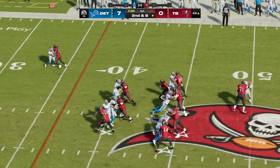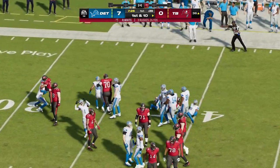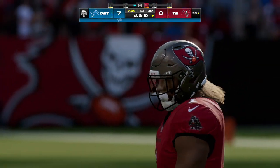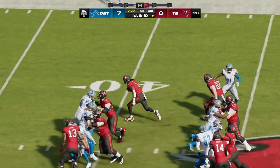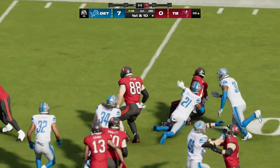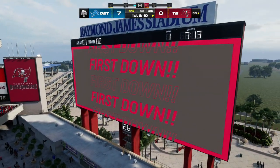Now back to the ground game with White. And here he'll be brought down a little shy of the 35 at the 36. 9 yards to pick up there, and it's a first down. Yeah, once more, strong running, excellent blocking at the point of attack. They've got a nice little drive brewing right here.